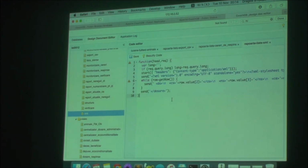We had all of this. At that time, PDF was not available, so we were using LaTeX. Don't use LaTeX to do that in this case, but that was 2012.